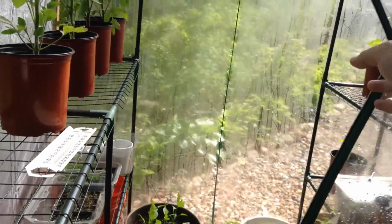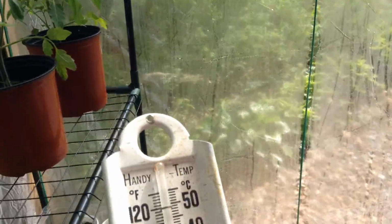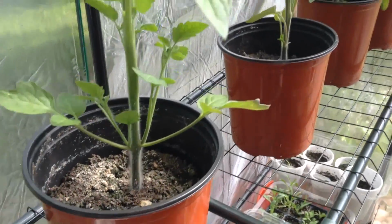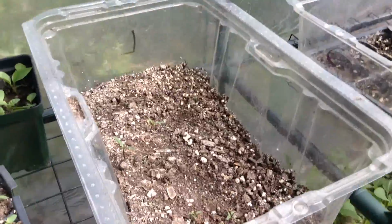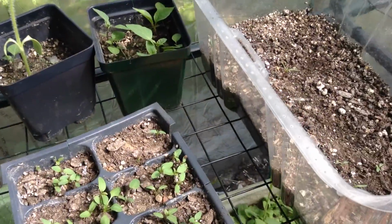Just venting out the greenhouse today. It's about 90 degrees in here. It gets really hot. We're actually sitting a little bit above 90, so it's good to vent because it's just a little too toasty. You can see the soil really dries out quickly at these kind of temps, so I'm going to have to come in here and water these.